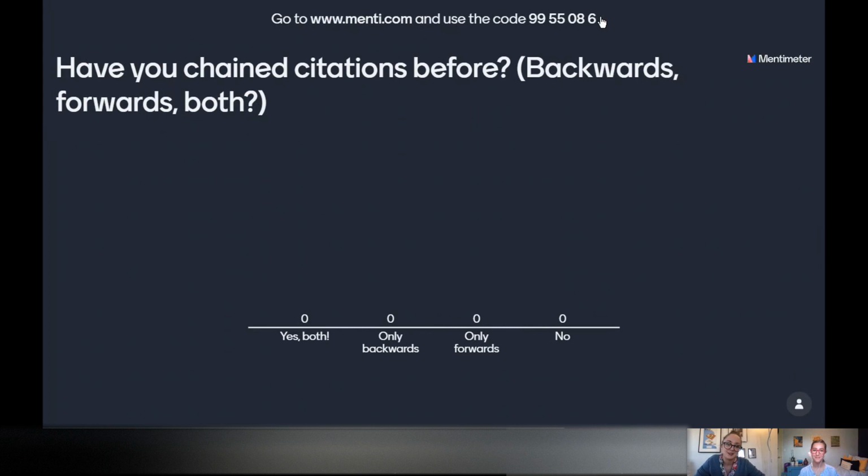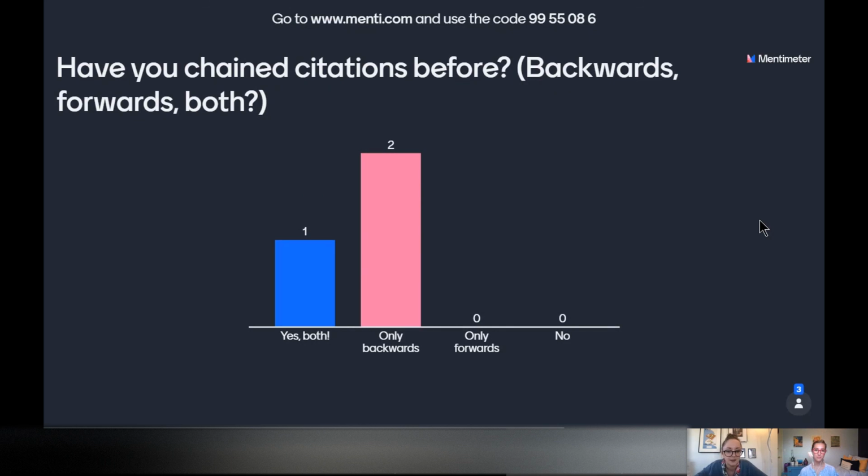So have you chained citations before? And if so, have you done backwards or forwards or both or neither? So as I said earlier, for a long time, I only did backwards citation chaining, and forwards was a real game changer for me. I see I'm not alone in the backwards camp. Great. No. Yeah, that's great. So hopefully you can add both of these to your research strategies in the future. Okay, so let's move along to section 3 now.